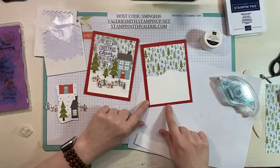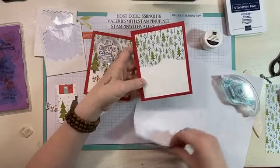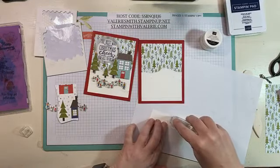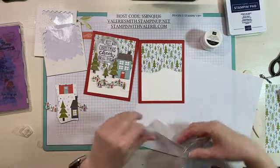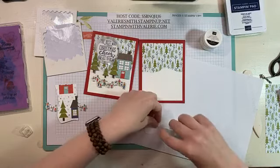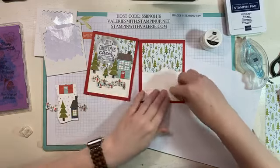Okay, so what I did with the second layer is I put it up just a little bit higher than the bottom of the first layer, and then the bottom layer will go all the way down. For the bottom layer, you don't need as much adhesive, obviously, because it's a tinier piece. So I didn't even do any on the sides. I just did along the bottom and around the top a little bit. And then get that on there.